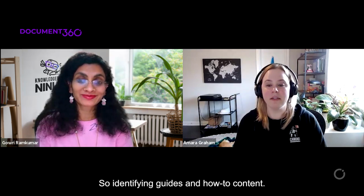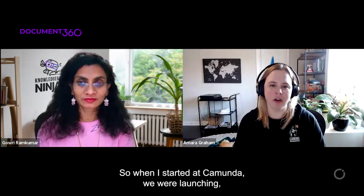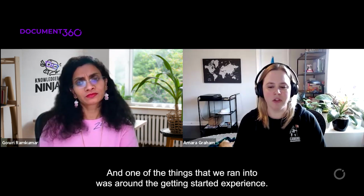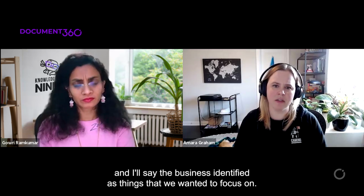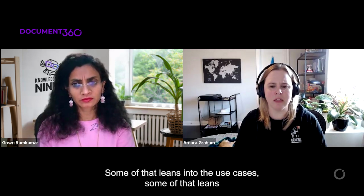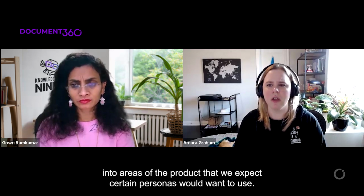Ooh, so identifying guides and how-to content. So when I started at Camunda, we were launching Camunda 8, which is our current product. And one of the things that we ran into was around the getting started experience. So we have 3 use cases that I'll say the business identified as things that we wanted to focus on. Some of that leans into different personas, some of that leans into the use cases, some of that leans into areas of the product that we expect certain personas would want to use.